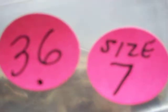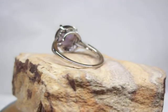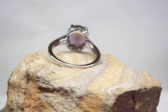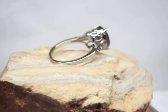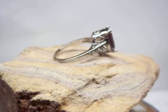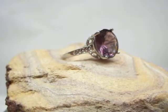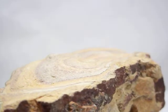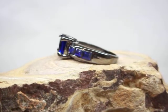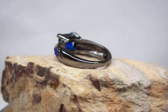Next up, ring number 36, approximately size 7. Silver tone ring with a purple stone. Okay, that was ring 36. Next up, ring number 37, approximate size 6 1/4. Pretty blue ring with that gunmetal sort of finish.